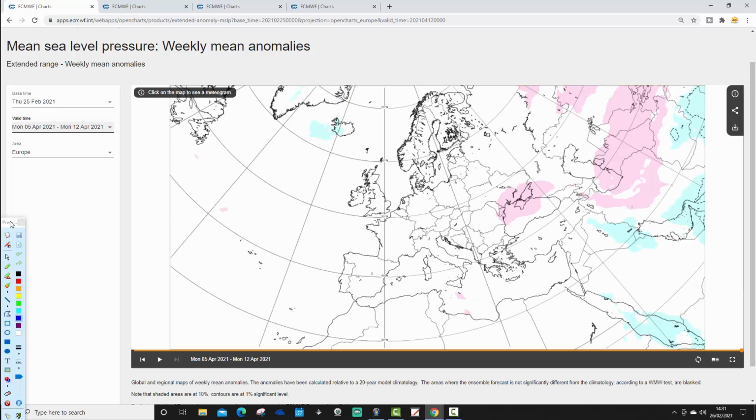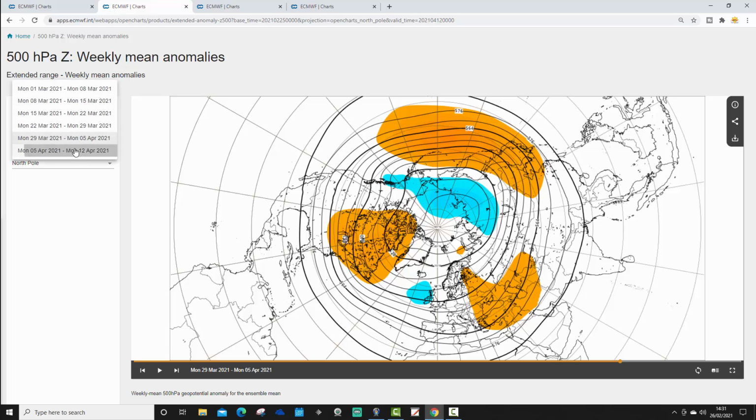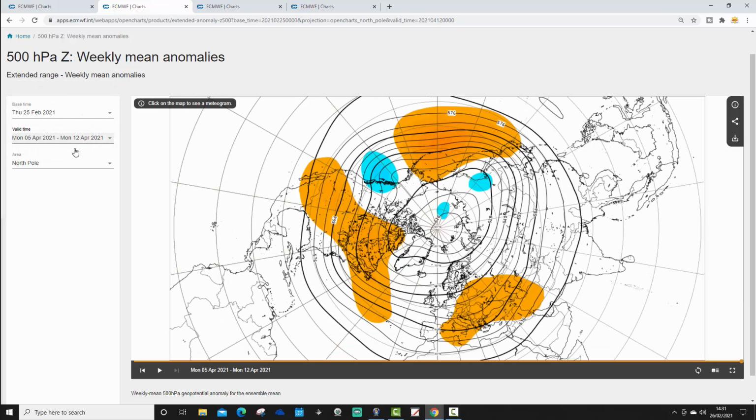Absolutely no signal to work with whatsoever from a mean sea level pressure anomaly. Week 6, 500 millibar height anomaly. Again, not much of a signal, but what we can see here is that we've got a ridge across eastern, southern and southeastern parts of Europe. We also have a ridge in the middle of the North Atlantic back to Newfoundland.